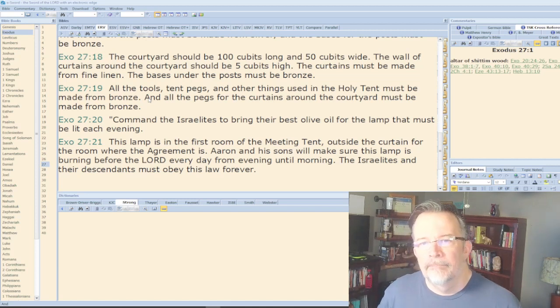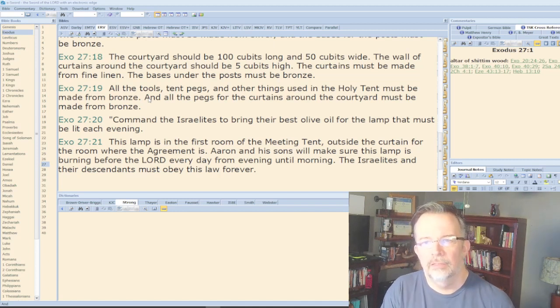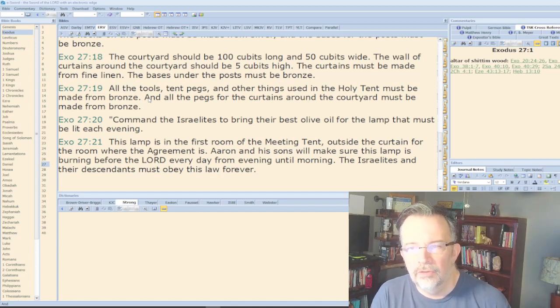Okay. This lamp is in the first room of the tent, of the meeting tent, the tent of meeting, outside the curtain for the room where the agreement is, the covenant. Aaron and his sons will make sure this lamp is burning before the Lord every day, from evening until morning. The Israelites and their descendants must obey this law forever.